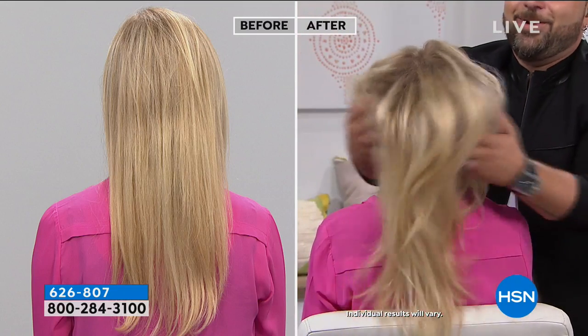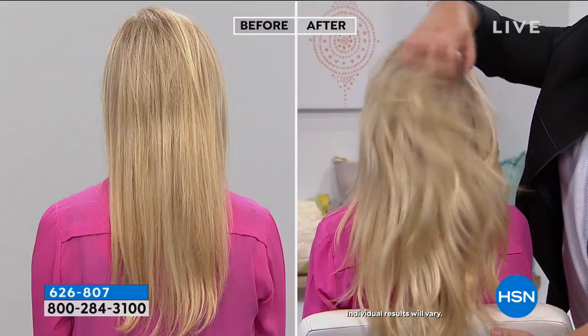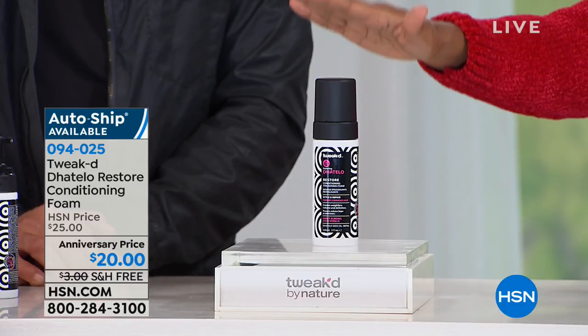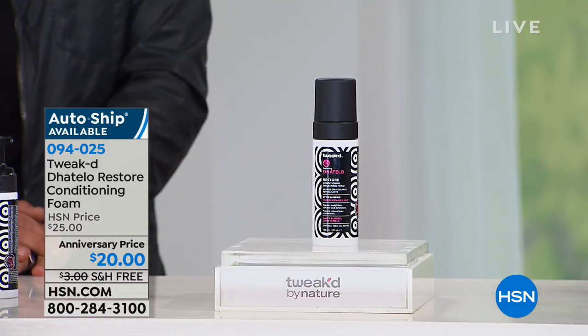Okay, we've got more for you. You'll notice that we're just kind of rolling along, and all of the products have that thread of exotic ingredients from around the world. You're looking here at the Detalo Restore Conditioning Foam. Now, this one is available on auto ship. Keep it coming. Keep the anniversary price of $20.